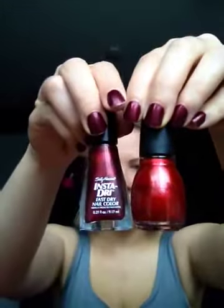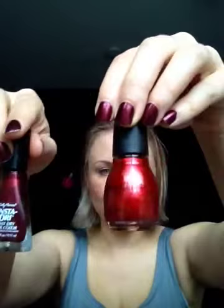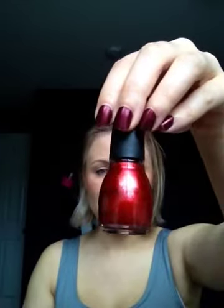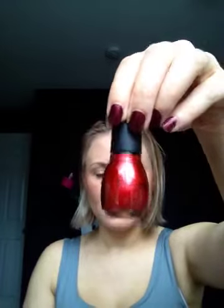You can see this is a little bit more burgundy, and this is more true red. I love wearing this on my toes. It's absolutely beautiful. I am more of a shimmer polish person. You'll see that with my selections, with the exception of, I think, like one polish that I'm going to show you. But this is a definite favorite when it comes to red nails for the fall.